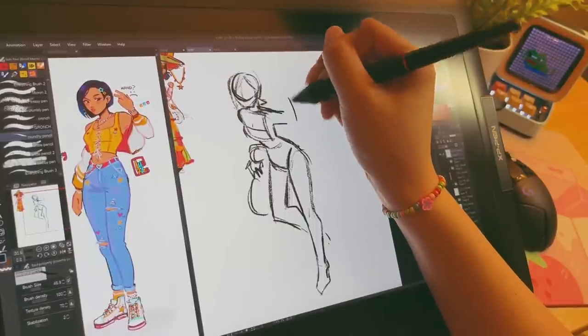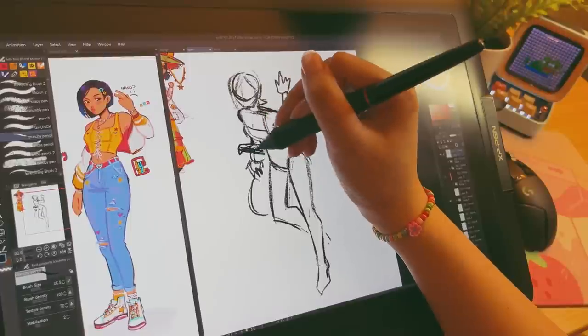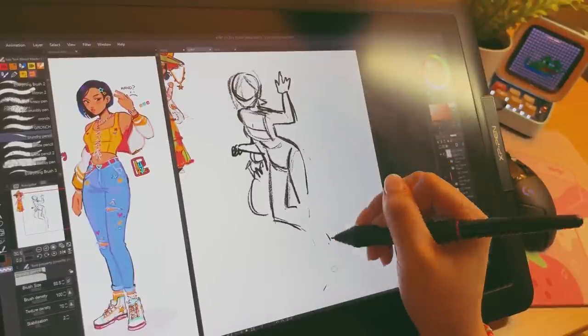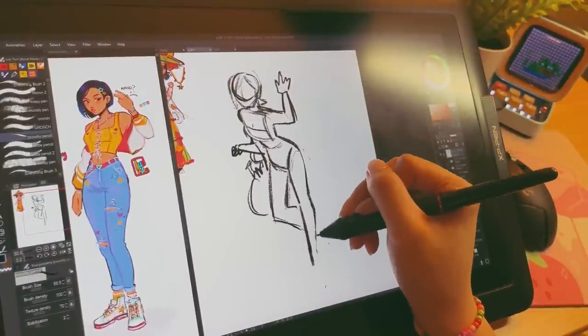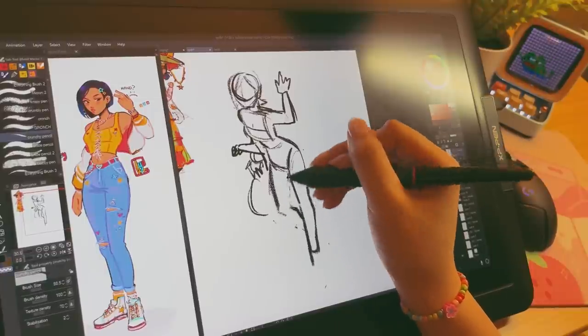I don't really do figure drawings either, even though I should. I don't do gesture drawings. I found that I'm kind of bad at doing them because then I tend to hyper-focus on something, and that's not the point of gesture drawing. I guess my biggest tip is to really just observe bodies.